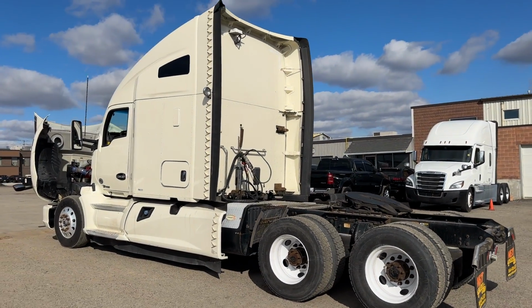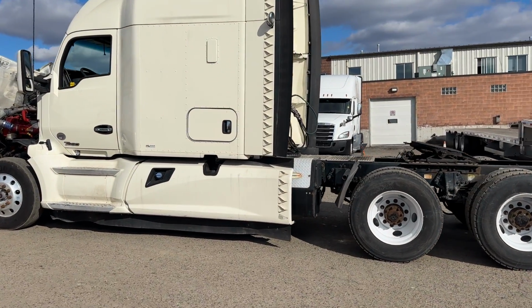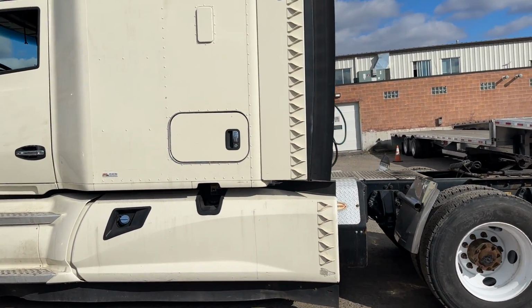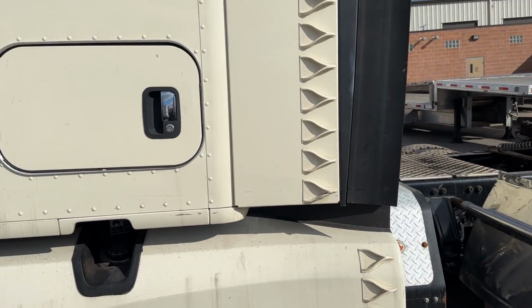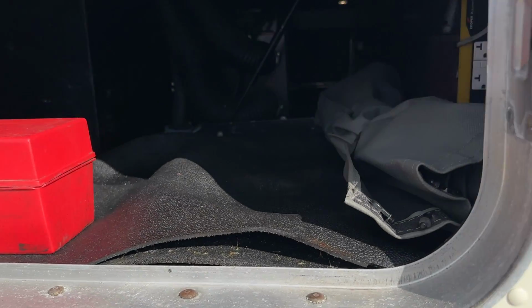Okay, I'll give you a good wide angle. This side of the truck, body-wise, is good. There's no major body damage. Obviously, we've got our bunk access door here. One other thing, that Comfort Pro APU, the batteries are on the passenger side step.